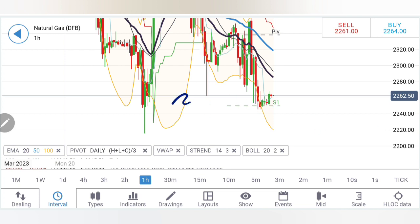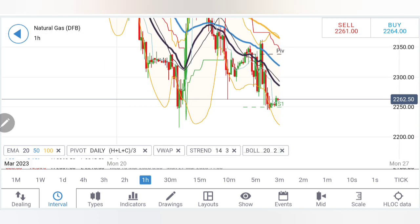Now see, natural gas has found a bottom at 2.25 levels. It tried to breach further on the downside, failing to do so. It is taking the support from 2.25 levels, and this is very clear. Yes, you can sell at 2.25, and in fact below that, because it is going to hit 2.2, and below that a further drop can be seen.